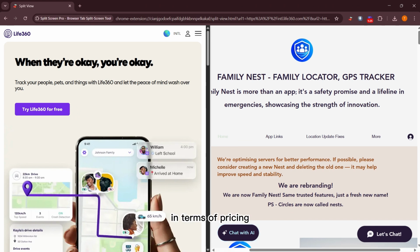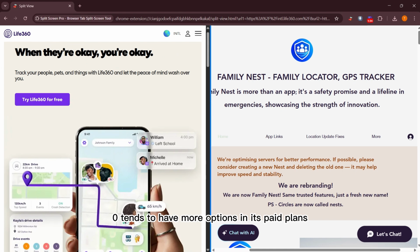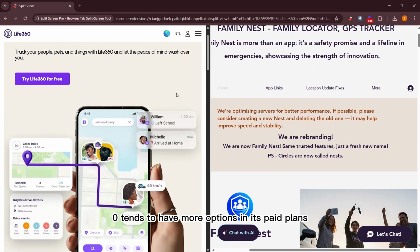In terms of pricing, both apps have free versions with basic features. However, for advanced tools, you'll need to pay a monthly fee. Life 360 tends to have more options in its paid plans.